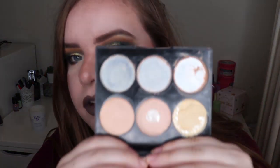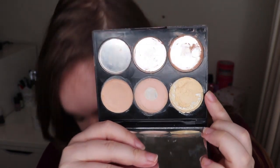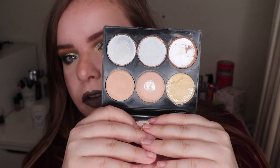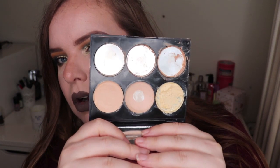In place of the concealer, I'm going to roll in this. I want to finish this whole palette this year as well. This is the Sleek Makeup Contouring Kit, and I finished the 3 bronzers last year, and we have left these 3 concealer shades down here. So I want to roll this shade in here and try and finish that in place of the Maybelline one.